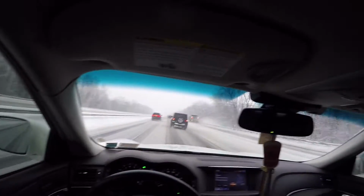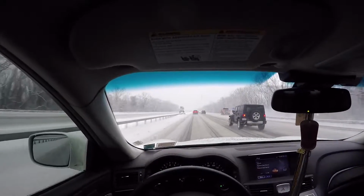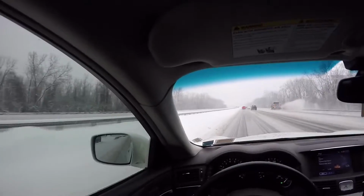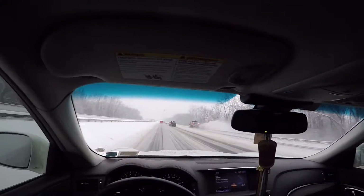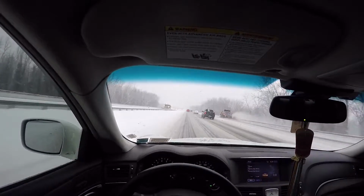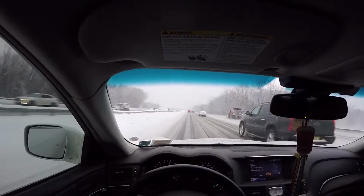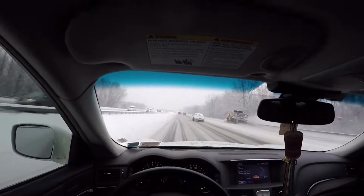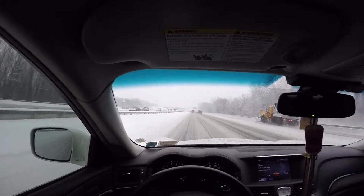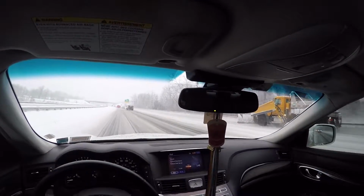I'm driving in a snowstorm. We are in the process of getting a foot and a half. We got a foot about 2 days ago. I love watching that guy. We got about a foot two days ago, and now we're getting another foot and a half. So we have been getting slammed out of the blue. All winter, nothing, and then all of a sudden, we got all that.